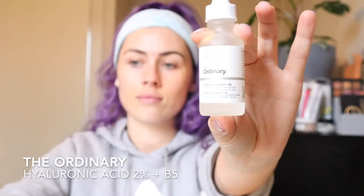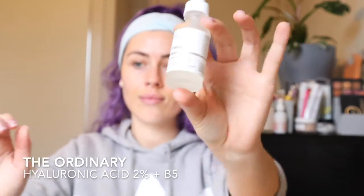So we have cleansed, we've used the mask, and we've toned. So the next step is serums. I've got 2 serums here that I'm going to use. The first one we have is from The Ordinary. This is the hyaluronic acid, 2% plus B5.